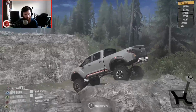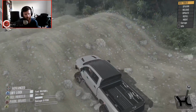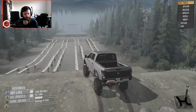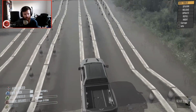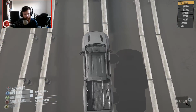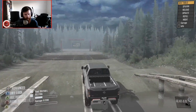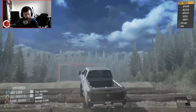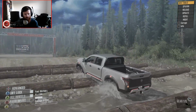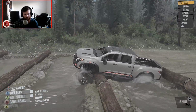Up and over. And I was going to say, yeah, it should be able to easily get up and over that hill. And up and over the next one. Balance bridge section. All right, go, go, go. I always like to just bomb my way into the first one and see if I can do anything crazy from there.